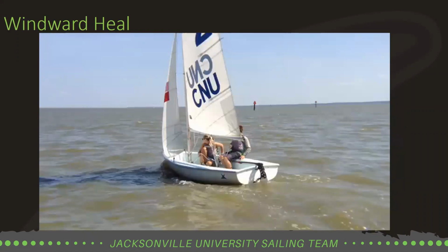One of the things we have to be really aware of is the heeling to windward, especially as you go into the tack. As you come up 5-10 degrees, the pressure is going to come off the sail. Can't that slow you down? Yes, exactly. That's my point. This is bad. Windward heel is bad too. If that wasn't clear, windward heel is bad as well going into the tack.